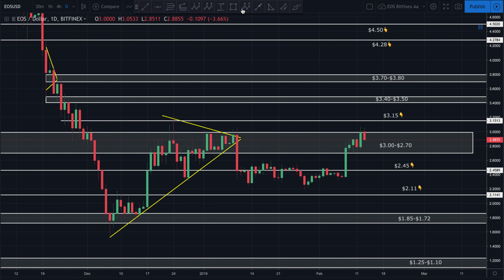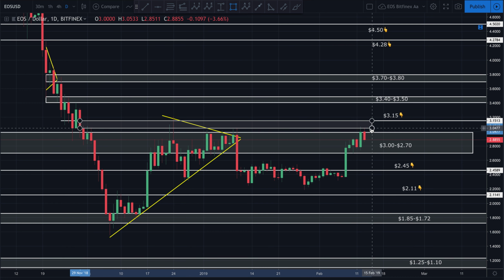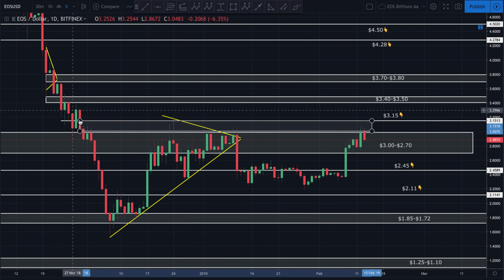In other words, there's a lot of sell orders sitting right here, as is evident by every time price has broken up, wicked, and broken back down since we've broken down here. And of course, we've wicked in here for the last 2 days. So there's a lot of sell orders sitting here between $3 and $3.15.